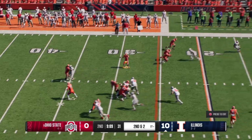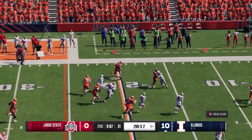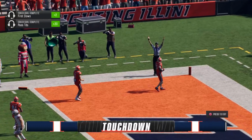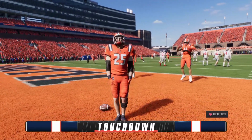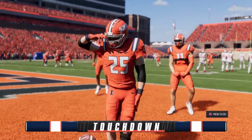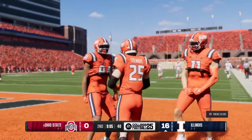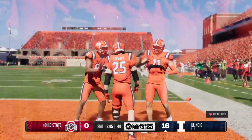He's going to pass on 2nd down. Gets it out quickly. Got some room, headed to the goal line. And he'll take it in and house it. Touchdown, Illini. No midseason concentration laps here in Week 7 as they push out that lead.